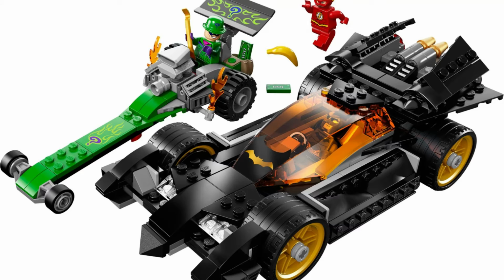But overall, this is just such a cool set, and I definitely associate it with a lot of childhood memories of me playing around with it and making up my own battles and stuff. And it also has a little comic book like every single other DC set. So this is definitely a set that has a lot of value for its price, and I just love it that much.